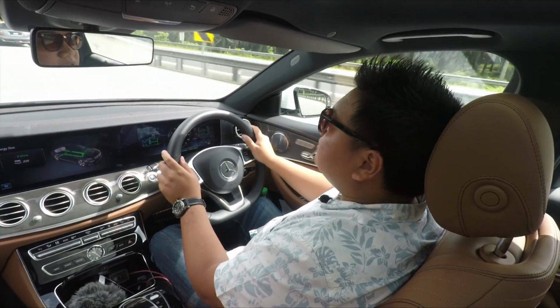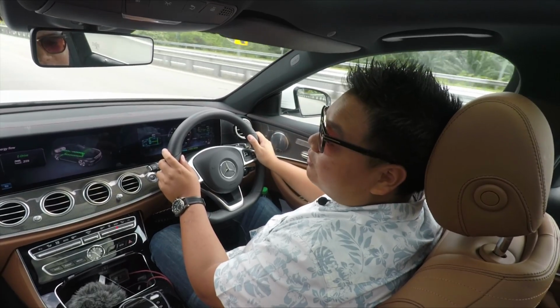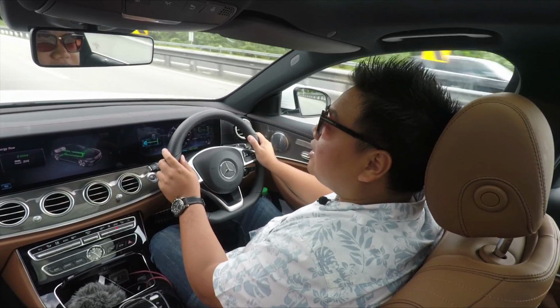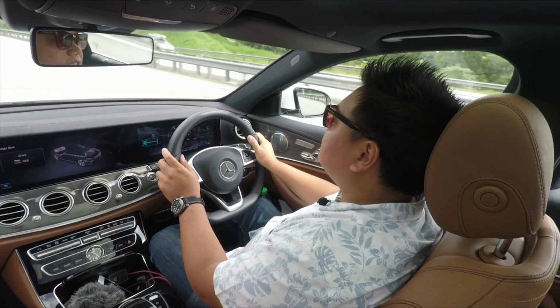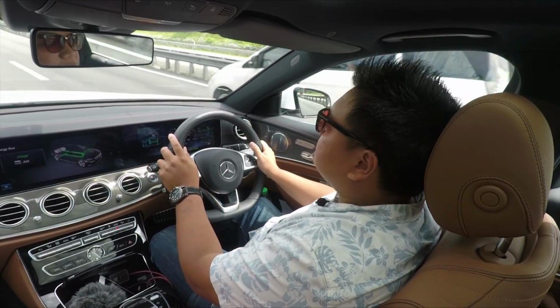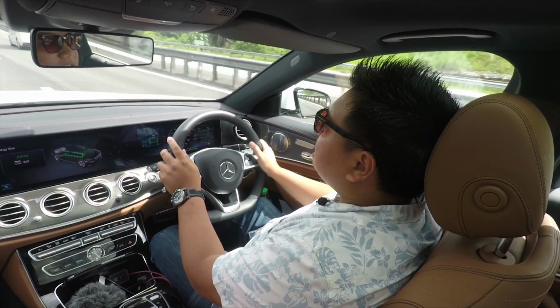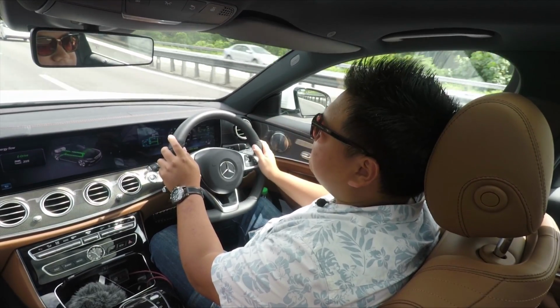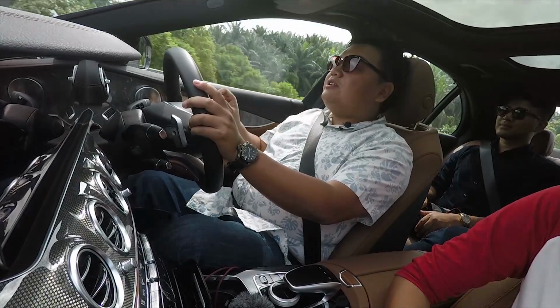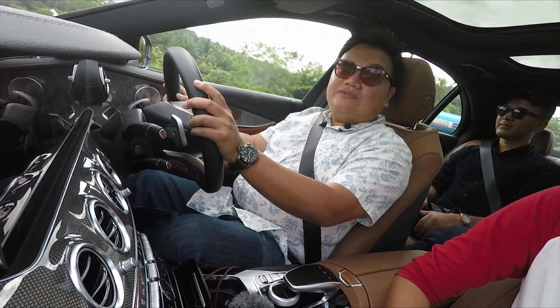As for the motor and the battery package, this car has a claimed EV range of 33 kilometers, but in the real world you're looking at just over 20 kilometers. You can also run in full electric mode up to 130 kilometers per hour, but you have to be quite gentle with the throttle. Any sharp inputs and the engine will come to life immediately. But you won't really feel that happening because the transitions have been really smoothened out. It's much better than the C350e.